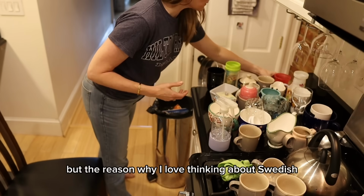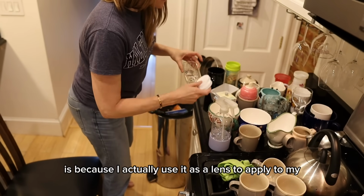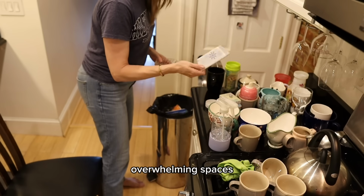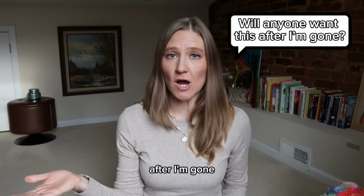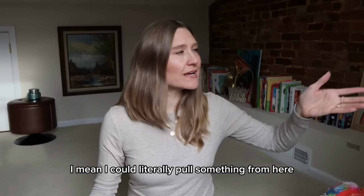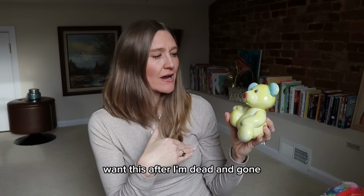Kind of morbid, but the reason why I love thinking about Swedish death cleaning is because I use it as a lens to apply to the items I'm storing and the items I have in these overwhelming spaces. The way I do that, I simply ask, will anyone want to keep this after I'm gone? Will anyone want this? I could literally pull something from here. So I've got this. This is like a piggy bank. Will anyone want this after I'm dead and gone?